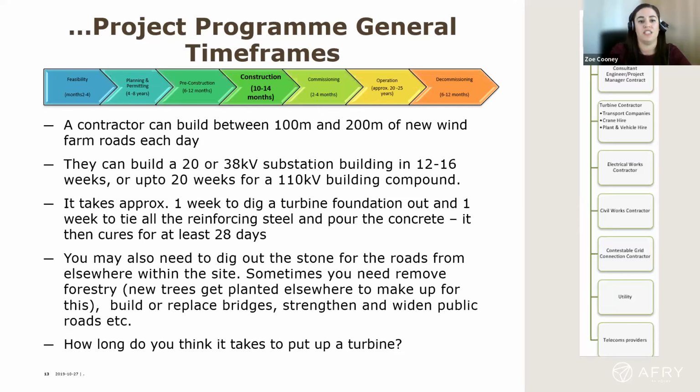The 38 kV then, it's one building. Part of the building is for ESB and the other part is for the developer, and that's all fenced off as well, in the middle of the building, and it's locked up. So the ESB area in both 38 and 110 can only be accessed by ESB once it's handed over into operation.